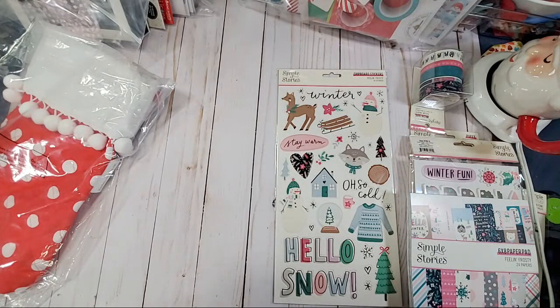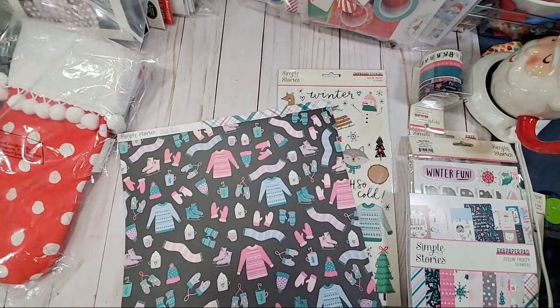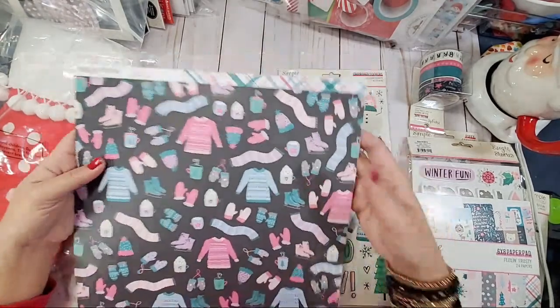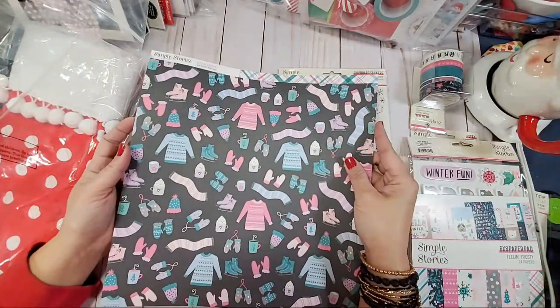It's not your favorite, Bevs. I love it. I love it. I'm excited to use this. Gina loves Crepe Paper and Simple Story. So, Gina, do you like this collection? Gina's not a fan of Doodlebug. I love it. Enabler alert.